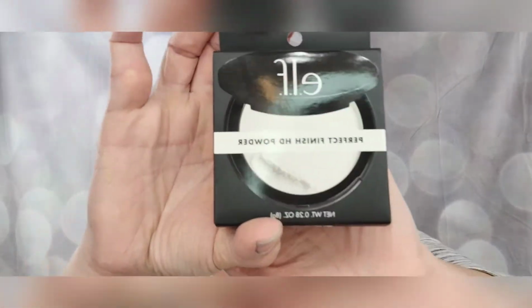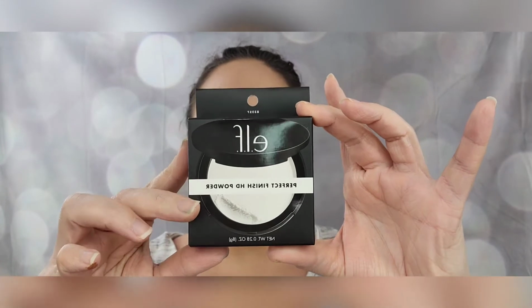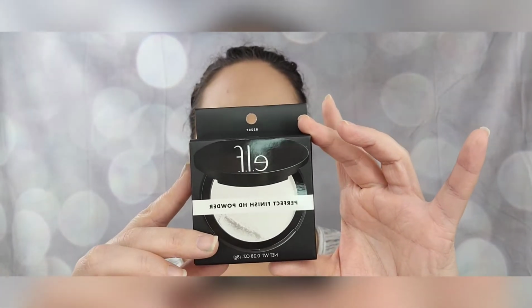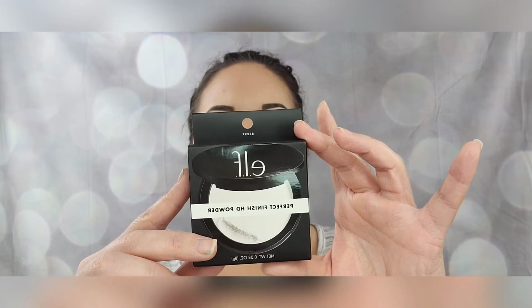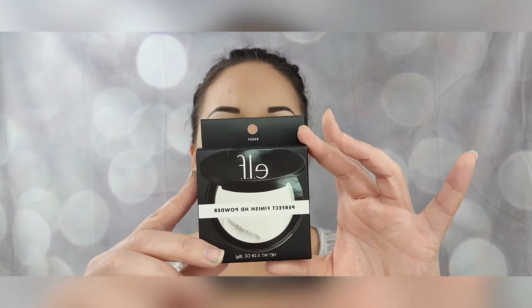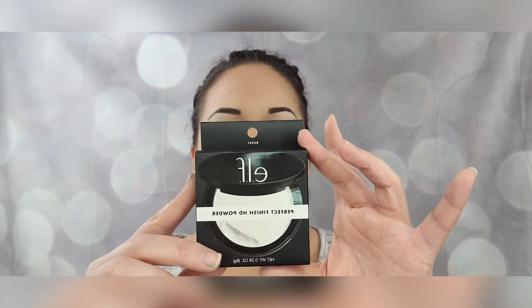Blended out nicely. So this is a Perfect Finish HD powder. This says versatile translucent pressed finishing powder helps set makeup, reduce shine, and slightly mattify skin. Okay, directions. Buff all over face with a blending or powder brush using circular motions. Can be worn alone or over your favorite e.l.f. foundation. Works for all skin types. We shall see, shall we?